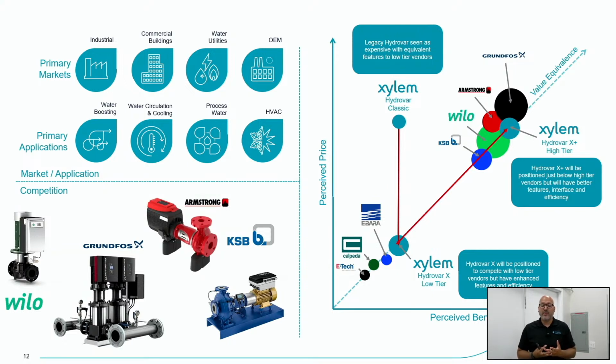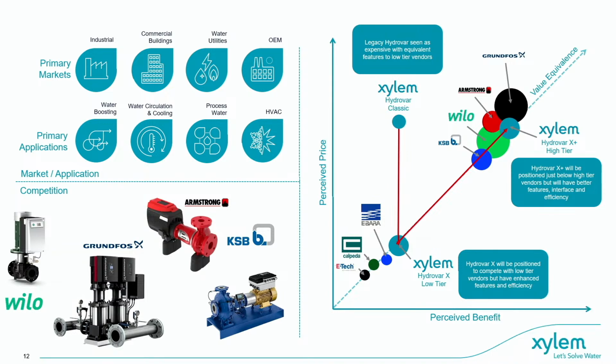Bottom left is just some images of the competition and what their integrated solutions look like. And then the right is a kind of a perceived price versus perceived benefit chart. So historically with the Hydrovar Classic, which was that motor mounted VFD, it wasn't truly integrated. It was just a VFD set on top of a motor clasped to it with some brackets. We had what I would say was a high perceived price with a lower perceived benefit than some of the competition out in the market. With this new design, we shift our bubble essentially to the right. Now we have a much higher perceived benefit, and we found a way to keep our price very competitive, where I think our perceived price will come in even a little bit lower than what you would see out in the market with the competitors' integrated solutions.